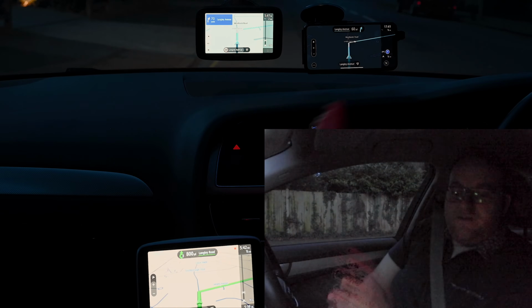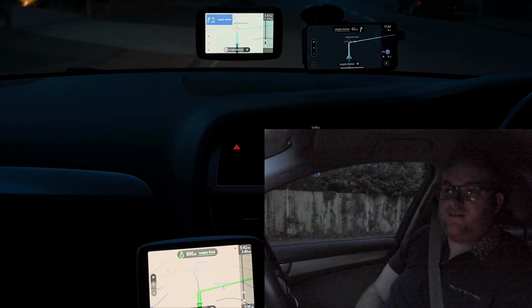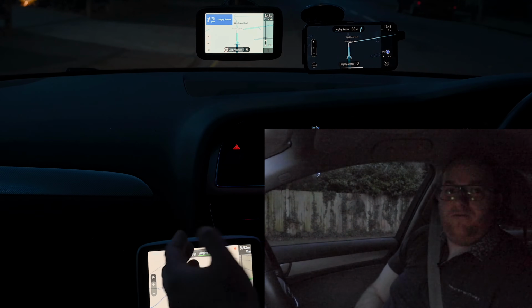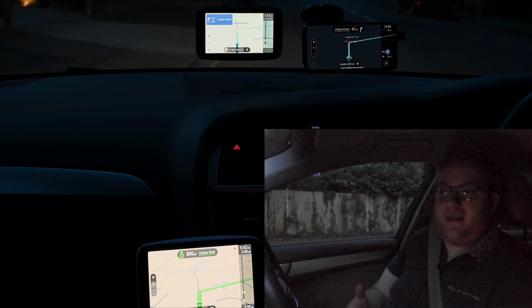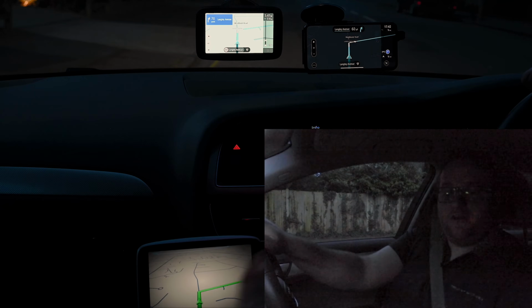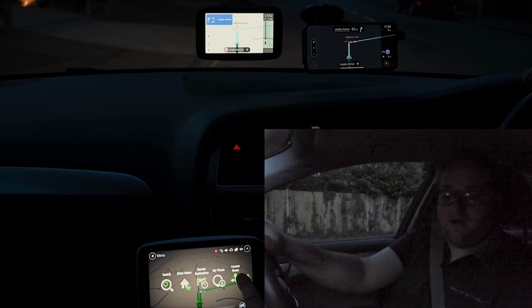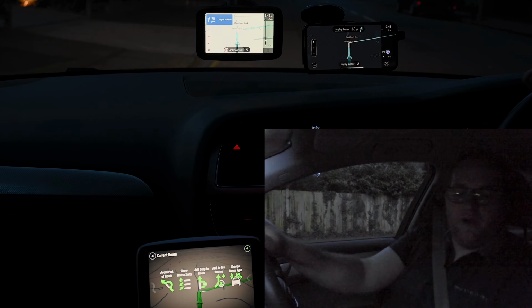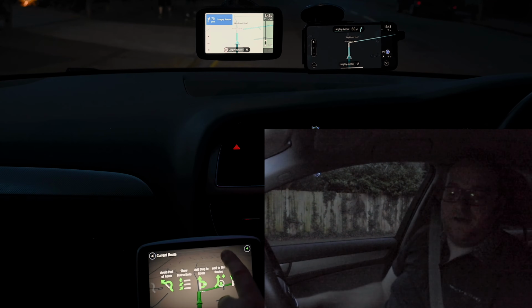Pulled over now. So in terms of using it, as I've already discussed, you can change the actual map zoom level, so you can see more or less of the map depending on what you're doing on the TomTom GO Premium. You can also enter the menu. You could, for instance, have a look at the route you're currently on. You could also change certain elements about that route. So you've got avoiding blocked road, finding an alternative, avoiding parts of the route, etc., etc. So you do have a lot of options when you're actually in the menu.